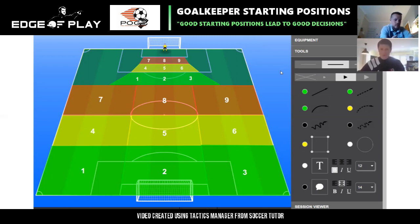So it's quite simple. If the ball's, say, where number 1 is, your position relates to that. You stay in number 1 there. And again, so on 2, 3, and you're just pushing up and following play across. Again, it's the start positions. Start positions lead to good decisions. I was just about to ask you that. So what are the benefits of a good starting position for a goalkeeper?